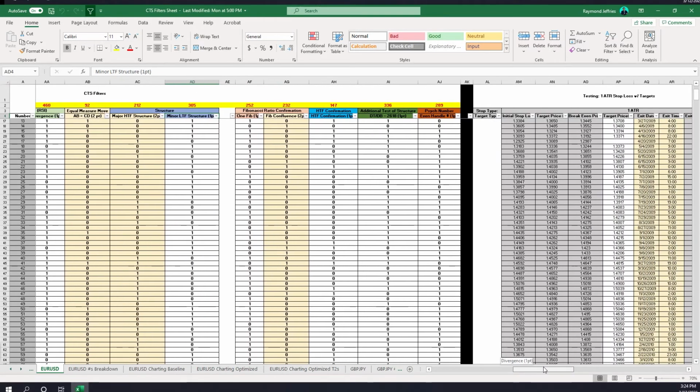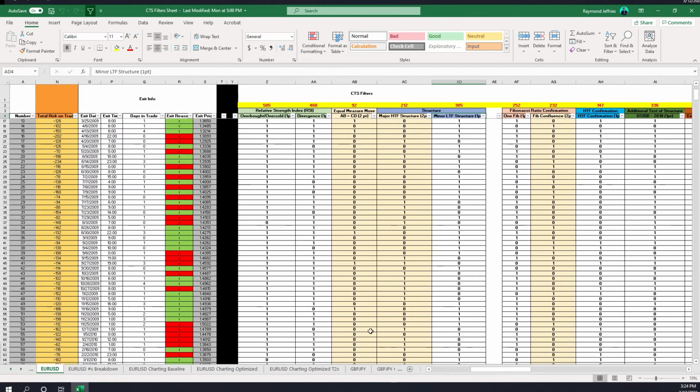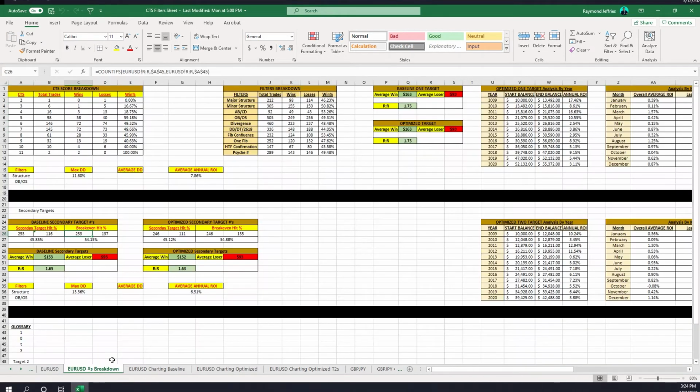So basically, those are the filters I track when I backtest, and they all get filtered down into this breakdown sheet. What this breakdown sheet basically tells me is it breaks down each variation. What I mean is here, my CTS breakdown. You can see here, when I had a CTS score of 2, I had one trade, and it wasn't a winner. When we have a CTS score of 3, I had 6 total trades, 1 was a winner, 5 were losers. Boom, that's not a high enough quality, I don't want that in here.